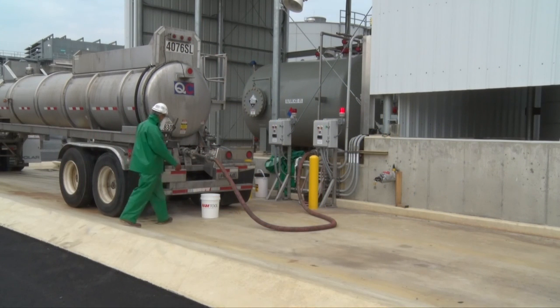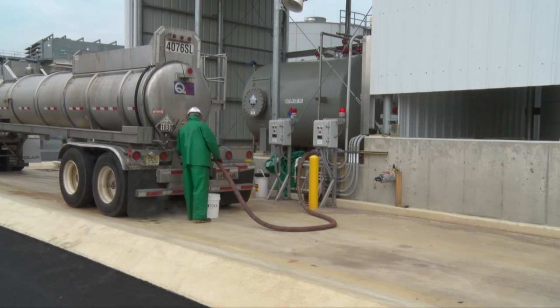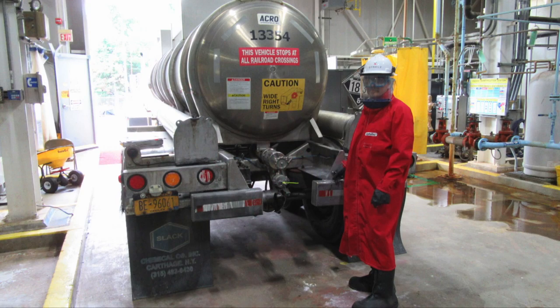Drivers are not allowed to offload or hook up to offload without the permission of a Luna Energy facility employee. It is the driver's responsibility to provide their own PPE for the chemical they are to offload.